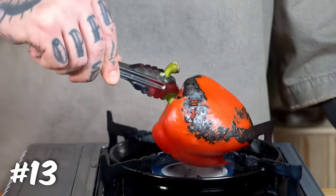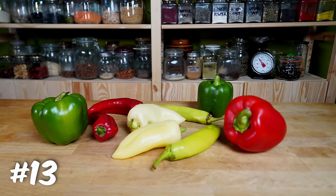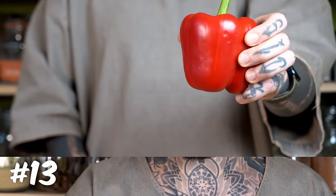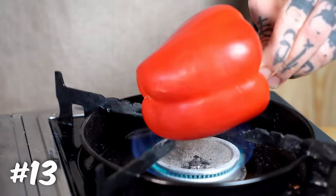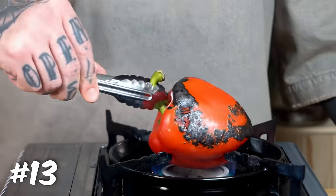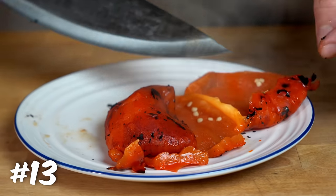Roast your peppers on the stove. You can get green, yellow, red, orange and many more colors of bell peppers. However, the green ones are bitter compared to the rest as they are picked underripe from the plant. Yellow, red and most other colors are fully ripe and sweeter. The quickest and easiest way to cook them is to char them directly on the flame and turn them around using a pair of tongs until fully charred. Now the peel comes off super easy and you can slice and serve your peppers.